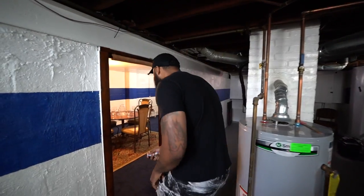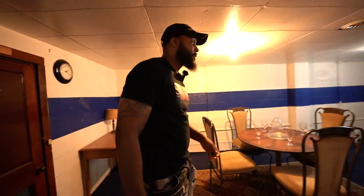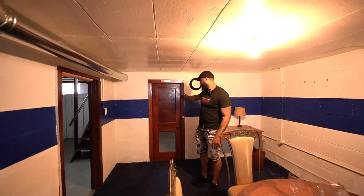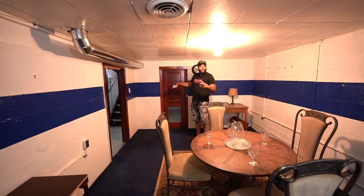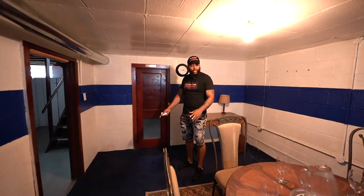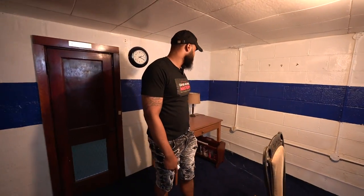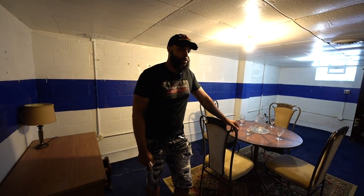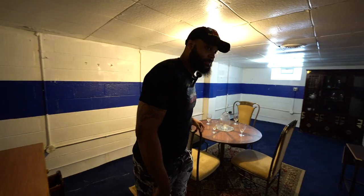So we come in here. So we got this all set up. This actually can be turned into a room, which we have some ideas about, and down here's the dining area for Airbnb. And then, yeah, we're gonna take you upstairs so you can see the whole layout.